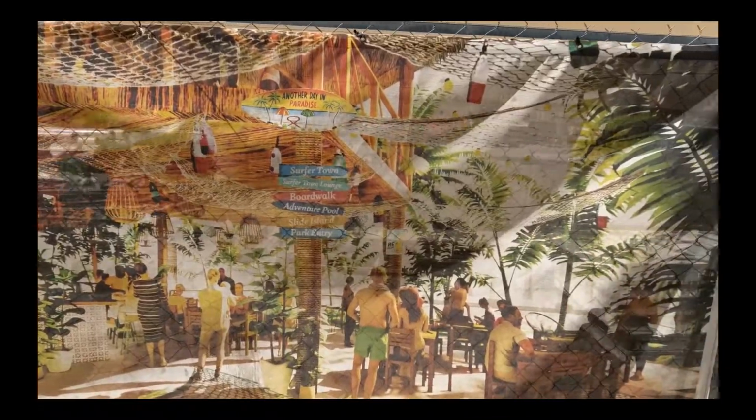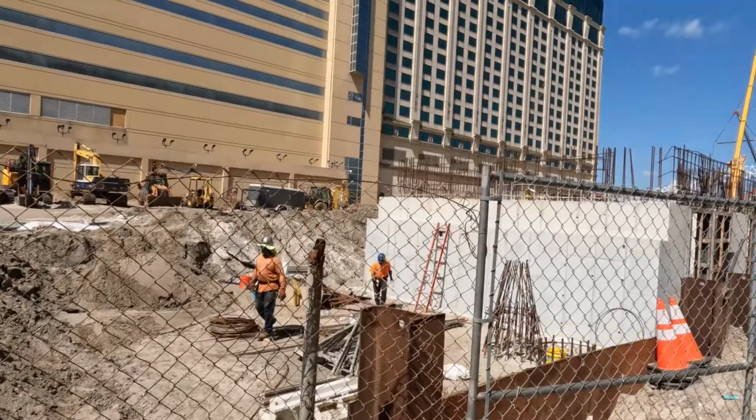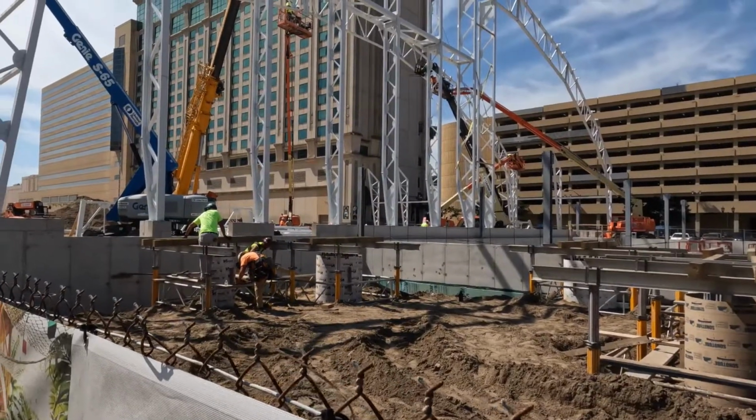The waterpark at the Showboat is a work in progress. It will be an indoor-outdoor water park with access year-round. Once completed, the Showboat Hotel will become the most family-friendly resort in Atlantic City.